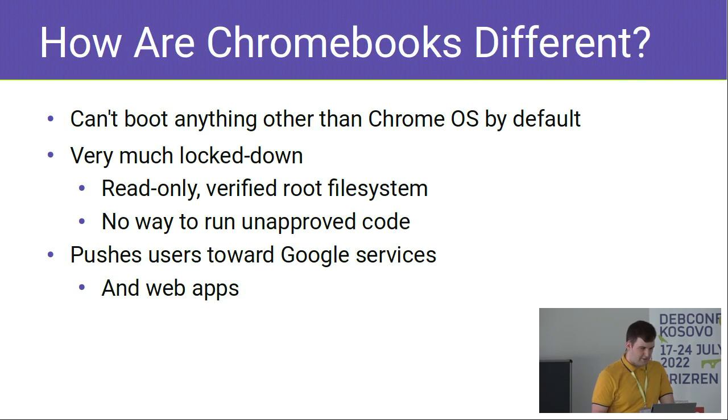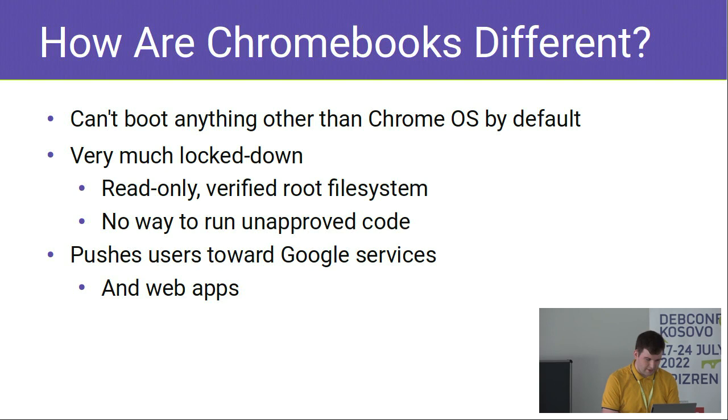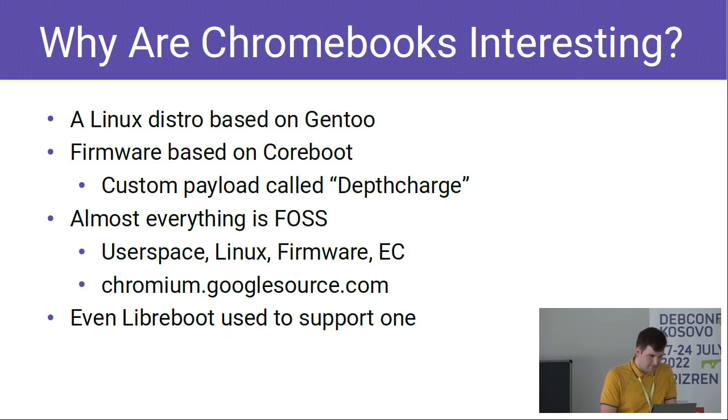And how are they different? They are different in that they cannot run anything other than Chrome OS by default. Sorry about the slides. They are very much locked down.